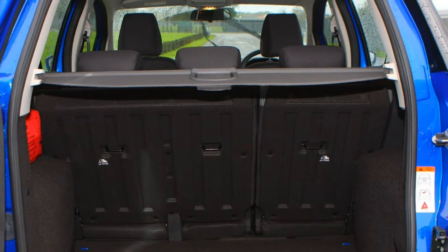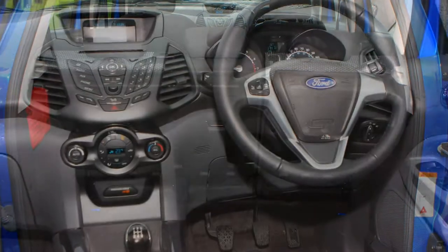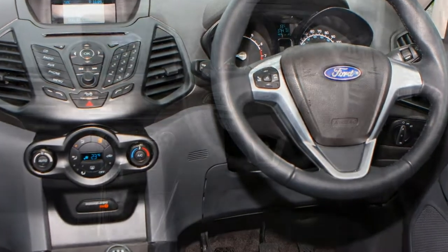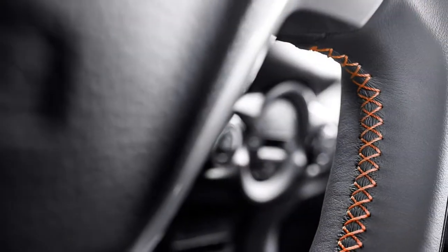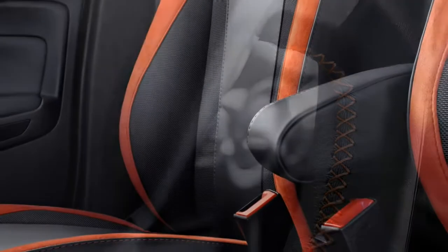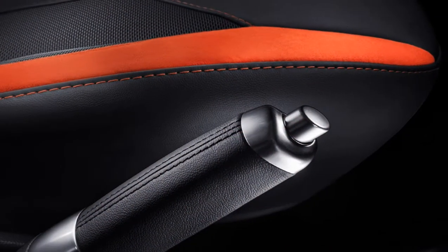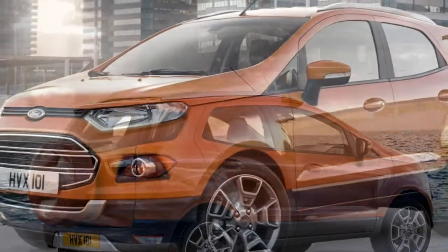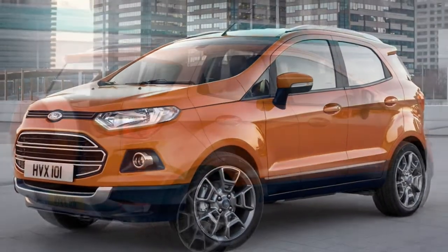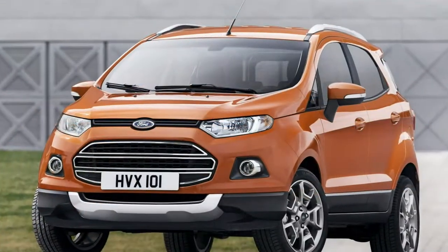Tidy handling is a Ford trait. The EcoSport drives fairly well for a tall car. Noticeable body roll, but good steering. While the EcoSport is based on the previous Fiesta, you can't expect a similar pin-sharp handling because the car is significantly taller and leans over a lot more when cornering. It's beneficial, though, and yes, it handles well for a taller car.